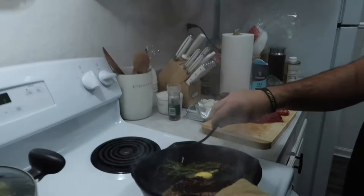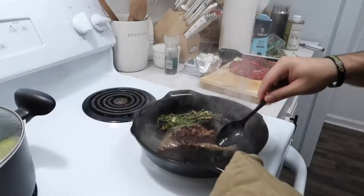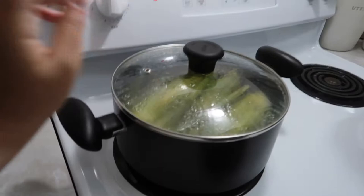Okay, guys, it's been a couple of days, and we're back at it. Frank's making a round two. Redemption round, right here, right now. This time we're at our apartment. My mom's here again. We're making corn on the cob, steak, and mashed potatoes. This time's gonna be good.